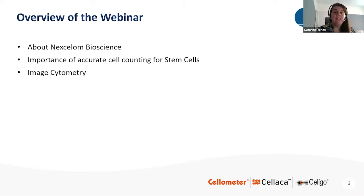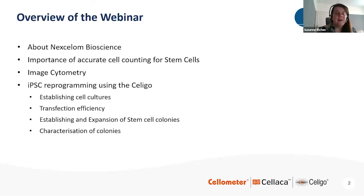I'll then introduce image cytometry as an alternative method for doing stem cell research, and particularly focus on iPSC reprogramming using the Celigo. So we'll go over establishing cell cultures, transfection efficiencies, establishing an expansion of stem cell colonies, and then characterization of those colonies as well.